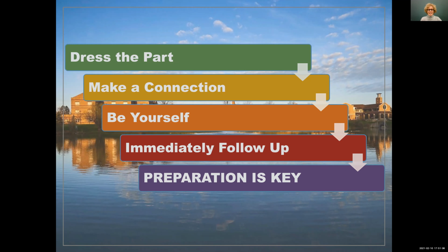If you're going to be in whatever position it is that they have available, you want to make sure that you are being yourself and not trying to be somebody else, not trying to be too perfect. You're not perfect. None of us are perfect. They don't expect that. But they want to get a sense of your personality. But be professional. Be yourself professionally.